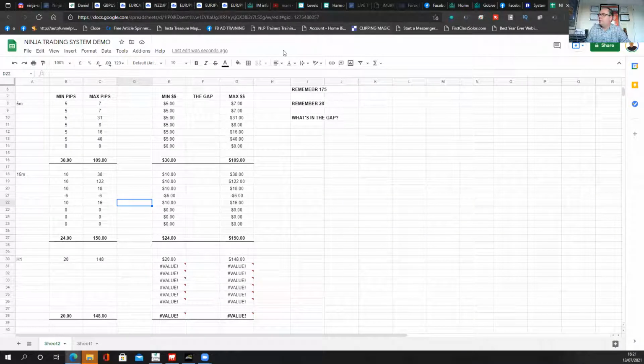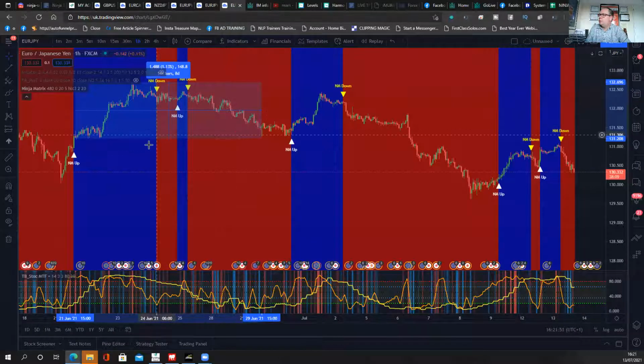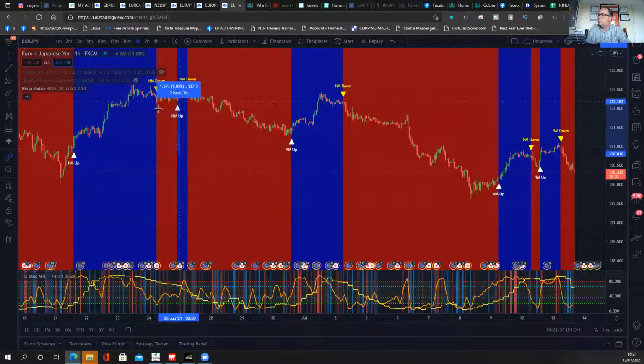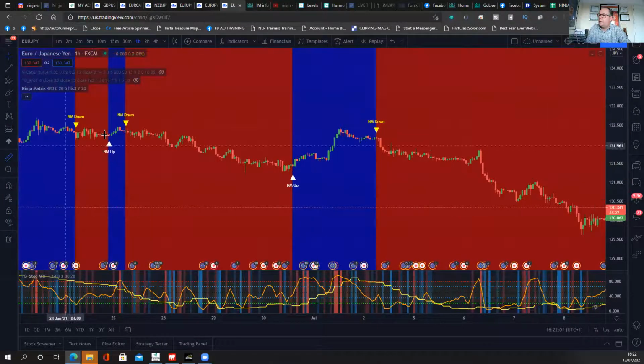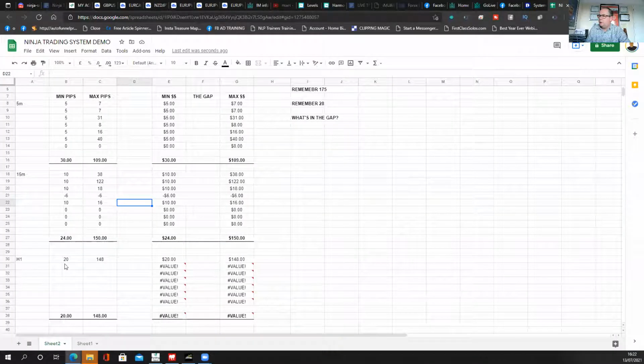Right, on the H1 time frame, I'm going to go for 20 pips. So which one did I do? I did that one. Now I'm going to do this small one. Zoom in a bit for you. So I do this small one here, got in there, did 22. Okay, so that's fine actually. It won. Did the minimum 20, 22 was maximum.